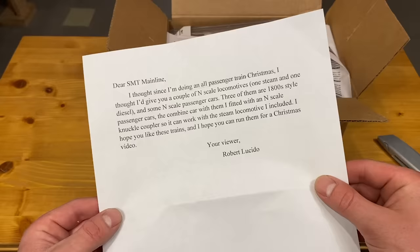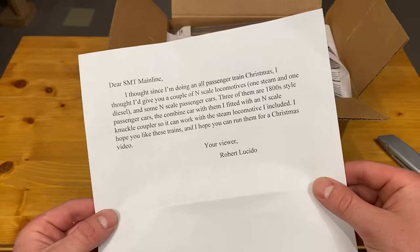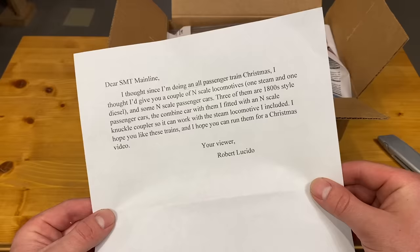Dear SMT Mainline, I thought since I'm doing an all-passenger train Christmas, I thought I'd give you a couple N-scale locomotives, one steam and one diesel, and some N-scale passenger cars. Three of them are 1800-style passenger cars. The combine car with them I fitted with an N-scale knuckle coupler so it can work with the steam locomotive I included.